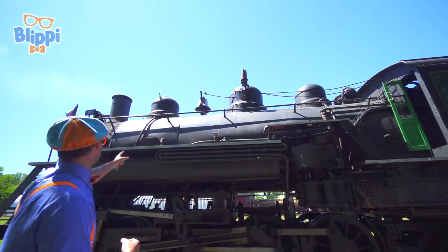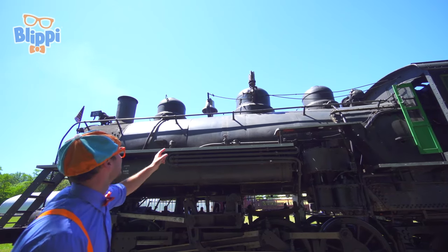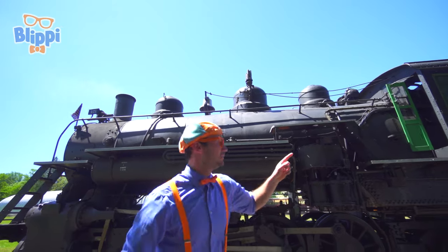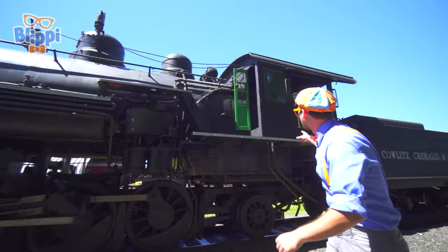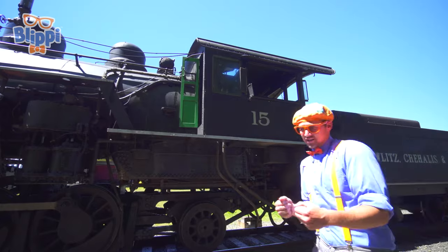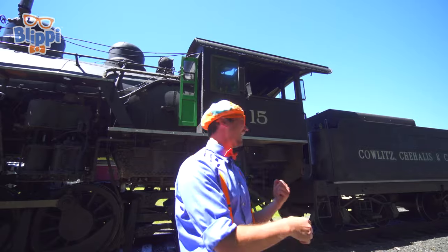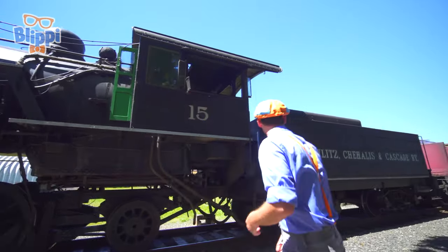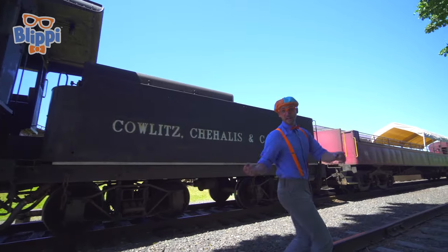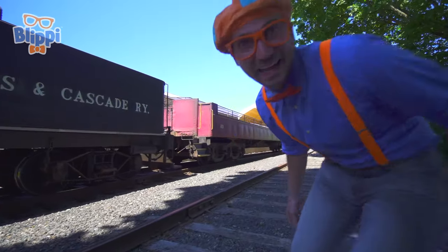And then up there, that's the stack. And then the bell. And then the whistle. Ooh, and back here, right there, that's the cab. That's where the operators of the train sit. Choo-choo! Oh, and come back here. This is the tender. Ooh, and look over here. Those are the cars of the train.